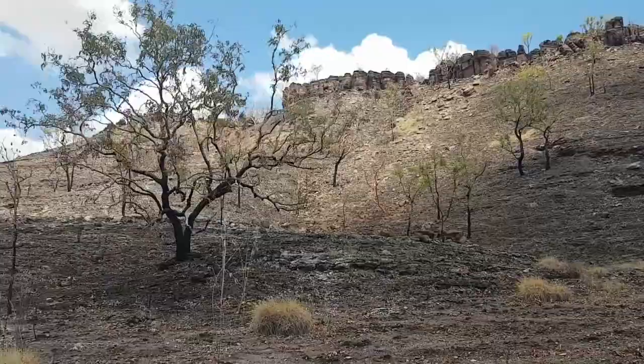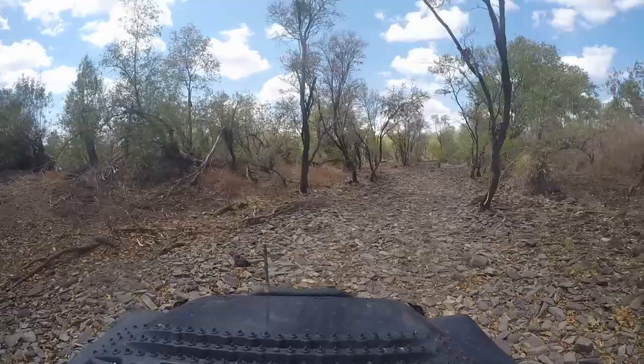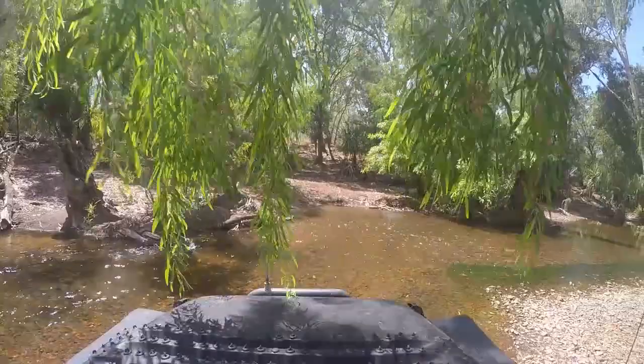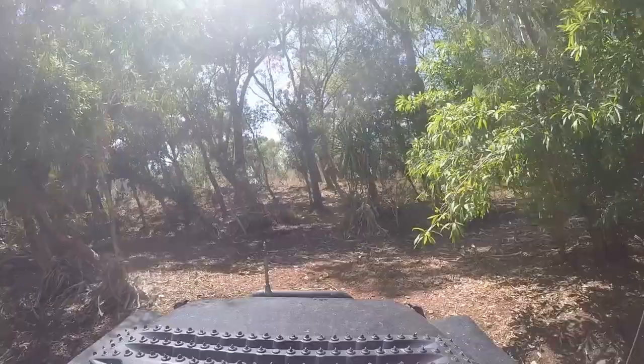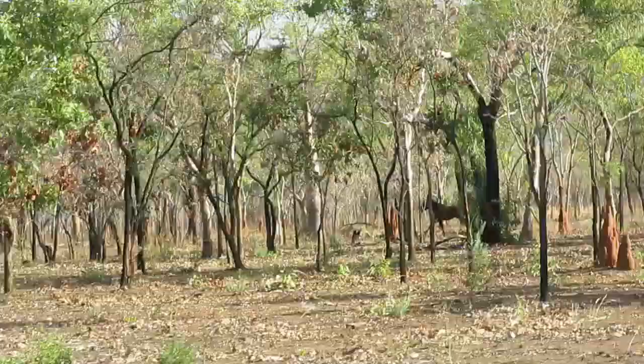Driving along this Gibbie track, basically through the middle of the gorge, on one side you can see we've got this beautiful rock structure, the cliff face, with spinifex that makes a really interesting landscape all over it. On the other side of the gorge we've got no spinifex but a similar sort of rock formation, quite weathered at the top, and many, many feral donkeys living in amongst the rocks. Of course, like most areas of outback Australia, Gregory National Park has a healthy population of feral horses.